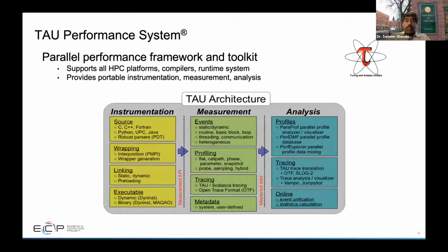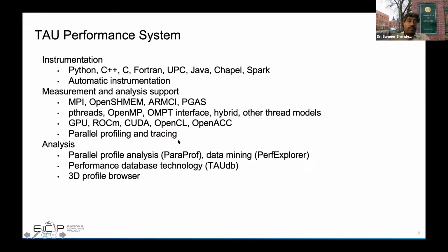And once you add these hooks, they then internally call the measurement code, which can create profiles or traces. And then you can analyze this performance data using tools such as ParaProf that ship with TAU, or third-party tools such as Vampir as well.